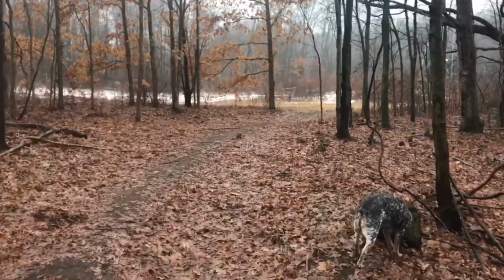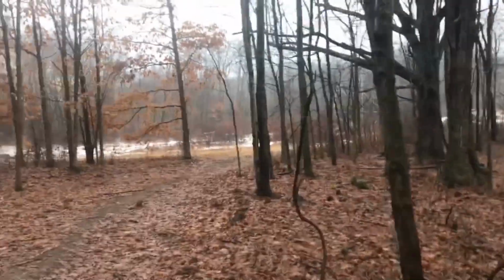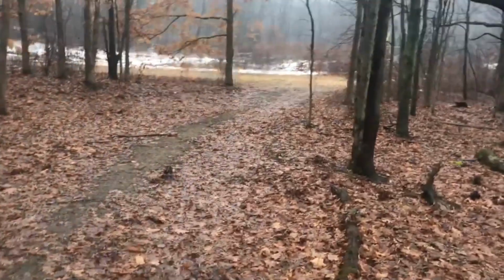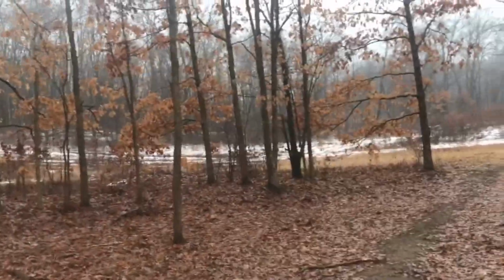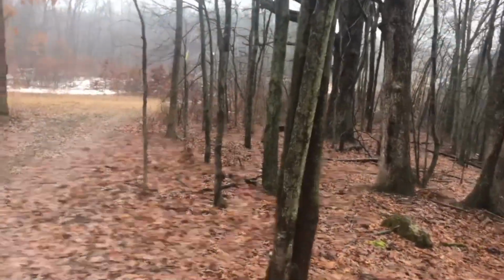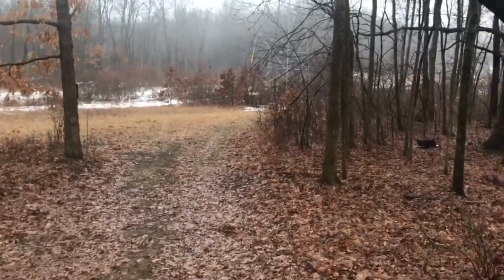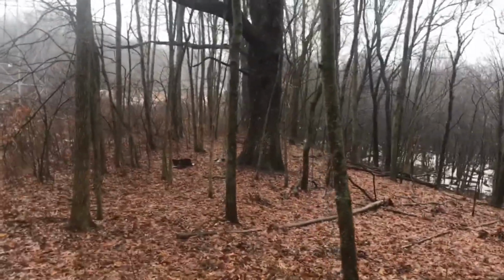So what I want to do is take these waypoints here. I've got an aerial view of the property. I'm going to laminate that, and I'm going to try and lay these waypoints out on there, and areas that I've tracked deer to and found deer.